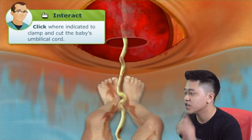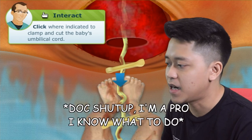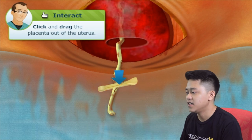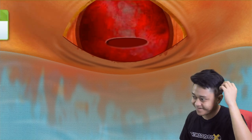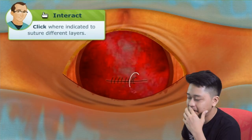Of course we're not. Clamp and cut the baby's umbilical cord in order to detach it from the placenta. Doc, shut up. I'm a pro. I know what to do. Shablang. That's right. Is it as nasty as the previous placenta? It's as disgusting and nasty. Okay, cool. Let's just stitch it up. Stitch it up. Stitch it up. Stitch it up.